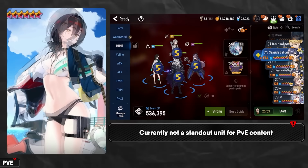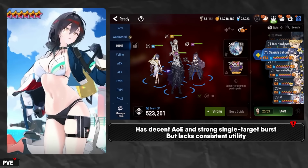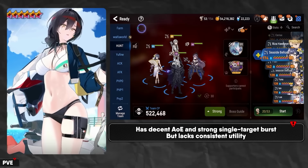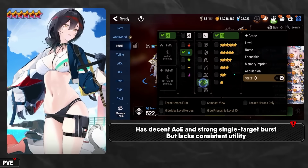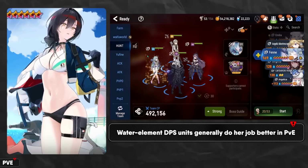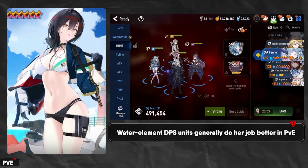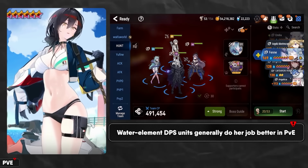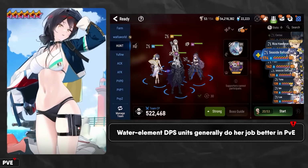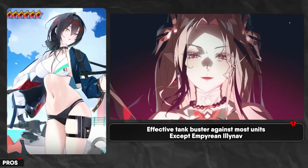Now regarding PvE, Hwayoung also doesn't seem amazing, but as she does have AoE damage and a pretty strong single target S2, there could be a future Rift, Constellation, or water-based fight where she can be strong. As of now, however, other water-based DPS can simply do her job but better, and in truth, Fene is kind of really OP, so Hwayoung may never truly find a perfect spot to be picked in, at least in terms of PvE. Now let's talk about her pros and cons.